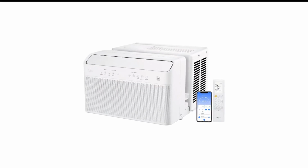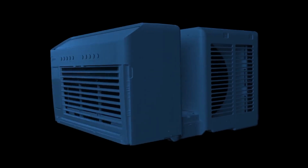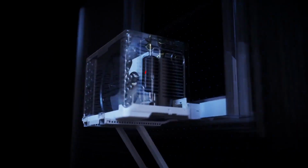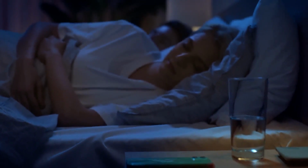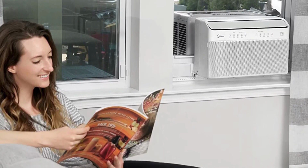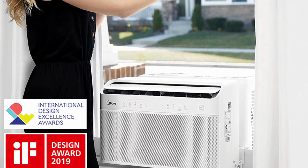Number 1 in my list is Midea Window AC. The Midea is simply the quietest air conditioner we've ever tested, but that's not the only reason it stands out. The smart home compatible, Energy Star certified unit has an inverter compressor, so it uses about half as much energy as a non-inverter AC. And this model has a unique U-shaped design that allows you to continue opening and closing your window. By contrast, traditional air conditioners typically lock your whole window in a closed position. But there's a catch. The installation process is notably frustrating compared with that of other air conditioners.